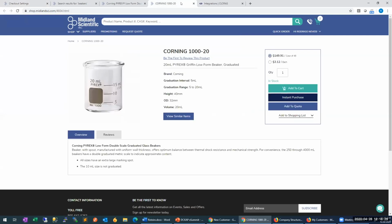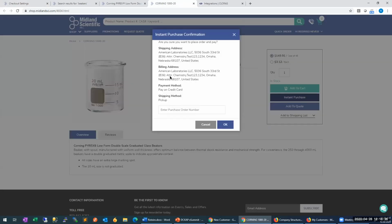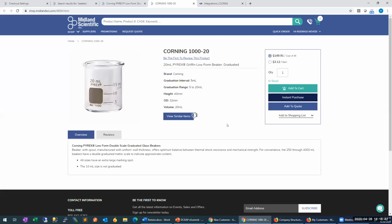And also, if they are looking just to buy one individual item, they can use that instant purchase. Just click here, confirm that they have all their default preferences in the proper way, and just enter the PO number and make the purchase that way as well.